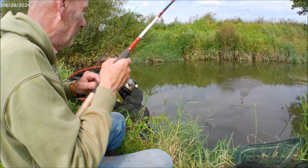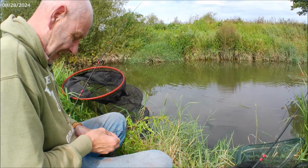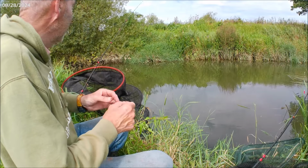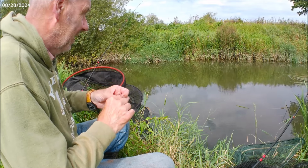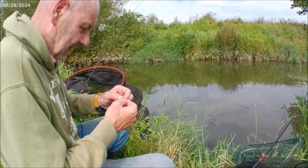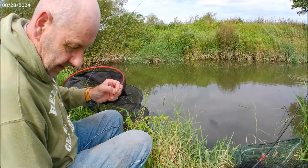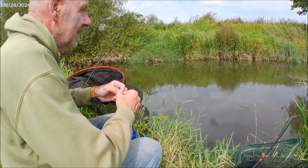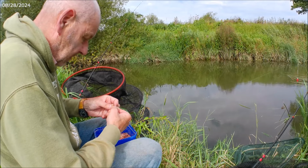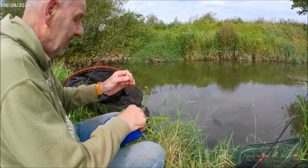Blimey, the way that float dived away, I thought it was something really good, quite big, but it wasn't. There you go. I say they're really having it. The bites are, you know, quite ferocious at times. Yeah, I'm really, really pleased that this particular part of the river is fishing well for tench. And bream as well, I think.